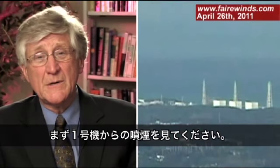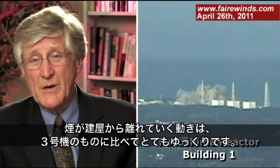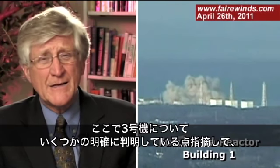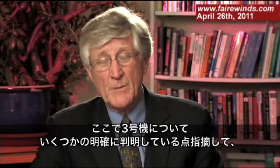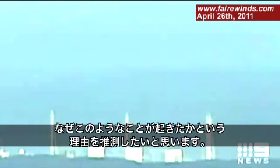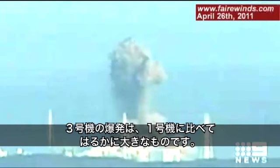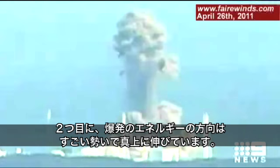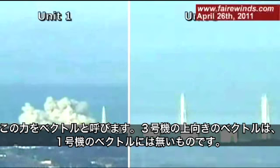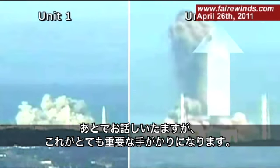If you look at the plume that was generated at Unit 1, it kind of moves away from the building at a much more leisurely pace than what happened at Unit 3. And I'd like to go into a couple of things we know for sure about Unit 3 and then postulate the reason why I believe it happened. Well, first off, it's obviously a much more massive explosion than Unit 1. The second thing is that there's a large amount of energy that goes straight up. And we would call that a vector. There's an upward vector on Unit 3 that Unit 1 doesn't have. And that's an important clue here we'll get to in a minute.